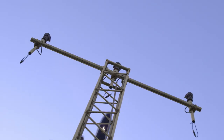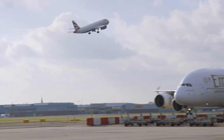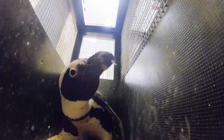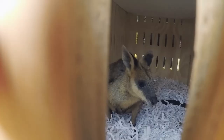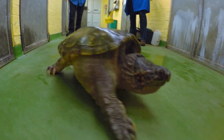London Heathrow, host to 78 million passengers, nearly half a million flights, and one very unusual animal reception centre. Animals passing through Heathrow come here to be checked in. Oh, he's really cute. Also known as the Ark, it's equipped to welcome almost any species through its doors.